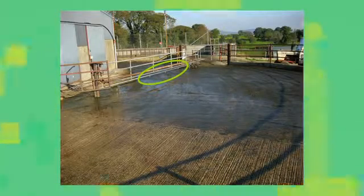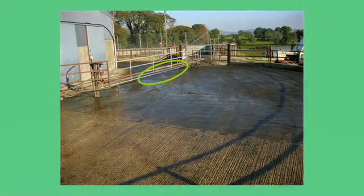The more labour efficient farmers had some technologies in place. As you can see on this slide, this is an example of a collecting yard with a backing gate which can be worked manually from the milking parlour, which means that the farmer does not have to leave the pit of the parlour during the milking process.